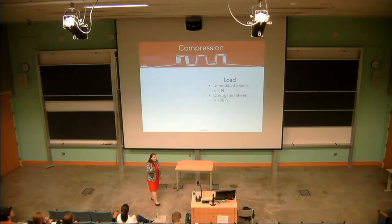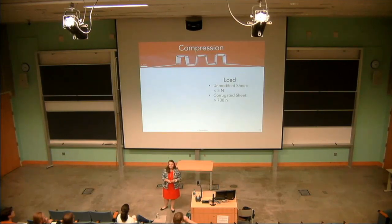Now, there's the other side that we can look at this. If you remember the demonstration where I had my colleague standing on the platform itself, now we're starting to look in compression as opposed to just elongation for these materials. So if we look at an unmodified sheet of material, we can see very low maximum load values. Less than 5 newtons can be applied before it starts to just bend out of plane. It's very flexible material. However, if you look at actually compressing a corrugated structure, we can reach much higher maximum load values, upwards of 700 newtons.